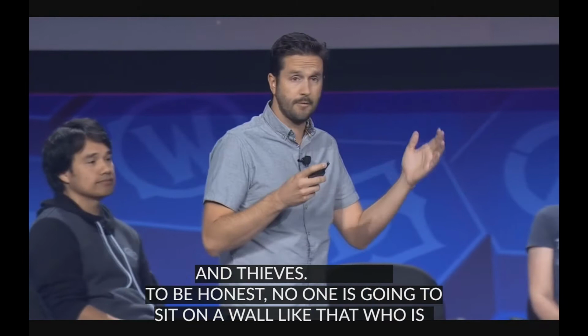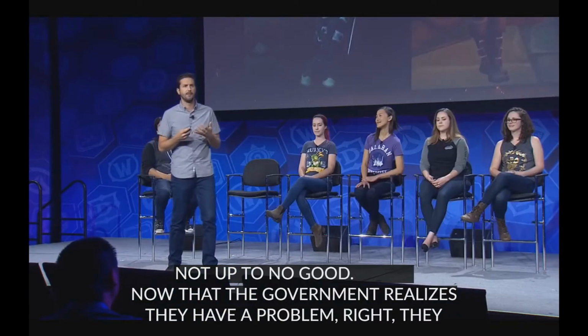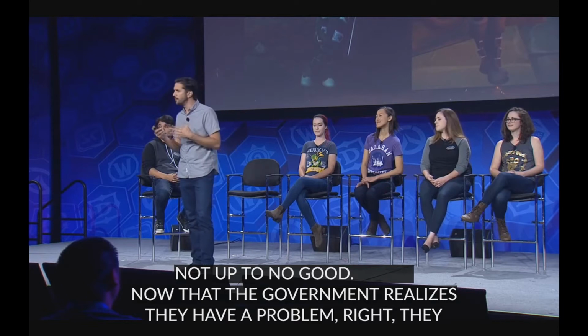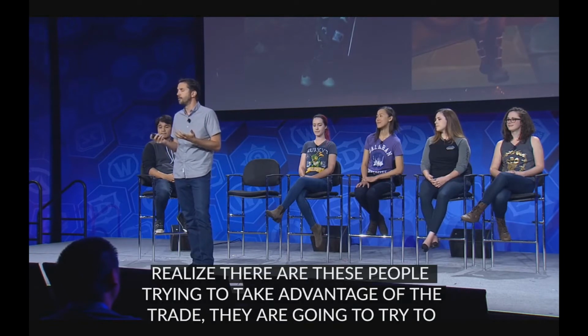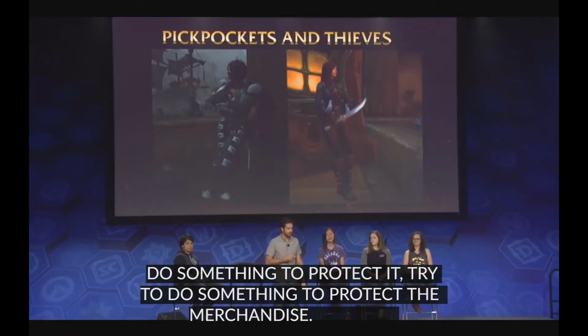So now that the government realizes that they have a problem, right? They realize that there are these people trying to take advantage of the trade. They're going to try and do something to protect it. They're going to try and do something to protect the merchandise. So what better way to do that than with an elite squadron of guards?